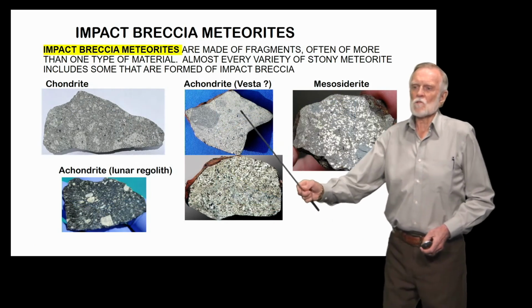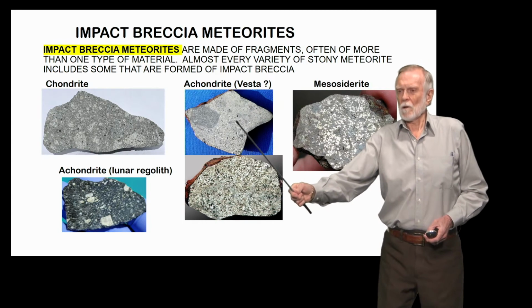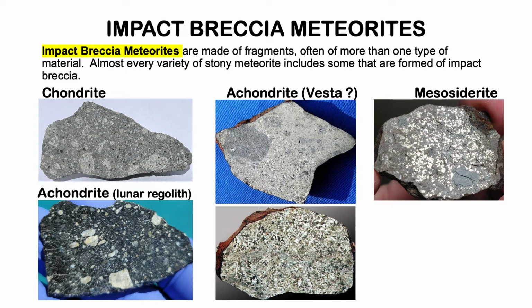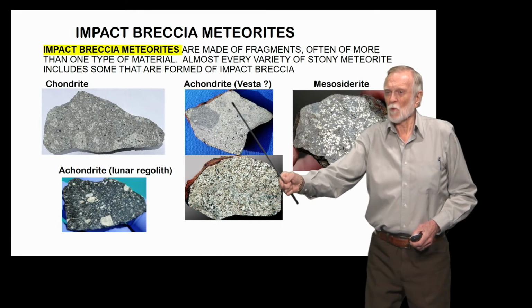Vesta, here's some more meteorite fragments. We saw a piece before that was fairly homogeneous. It's an achondrite. Here we see another piece of Bilanilly. Keep wanting to say Bilanilly. It's Bilanilly. Achondrite, dark gray. Then a mixture of that with this more tanny stuff.